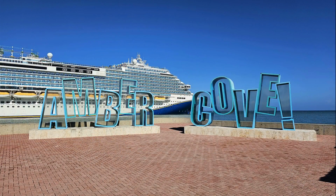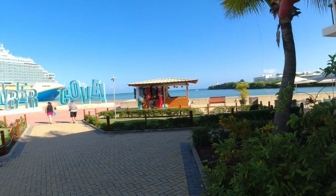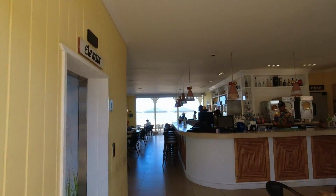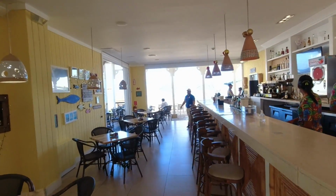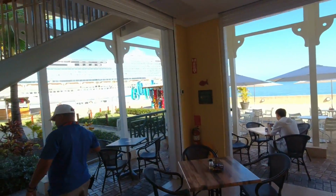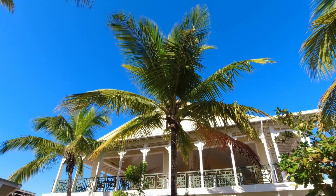That is a must. So this is as far as it looks like you can go. I wanted to go out by that tower, but I think that's a hotel. I don't think you can get out there. All right, right here's another Caribbean bar. Let's see what this looks like inside. Oh, what a view. This is up at the other end of the port, where the Amber Cove sign is. There's that bar restaurant I just showed you inside, but look at the palms outside.